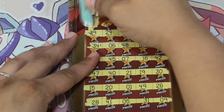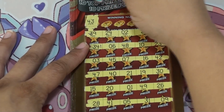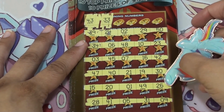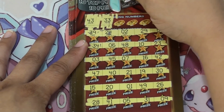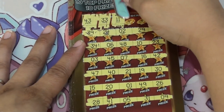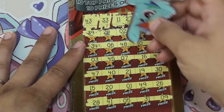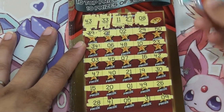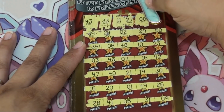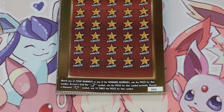Winning numbers 43, 33, 11, 27, 8, and 22. Ticket 6.